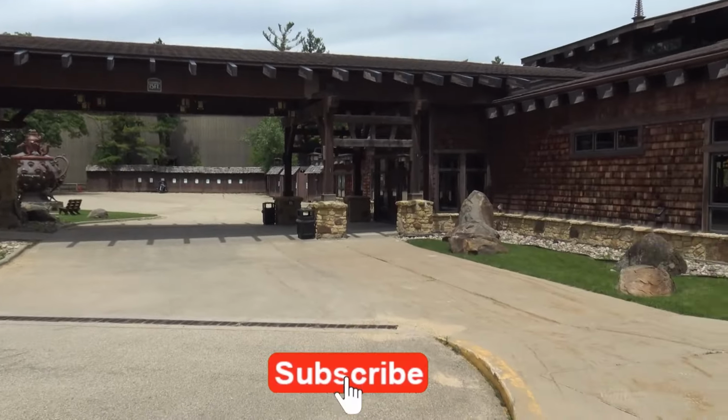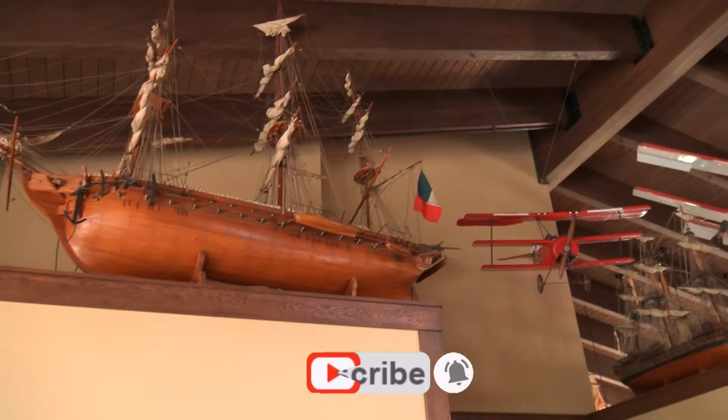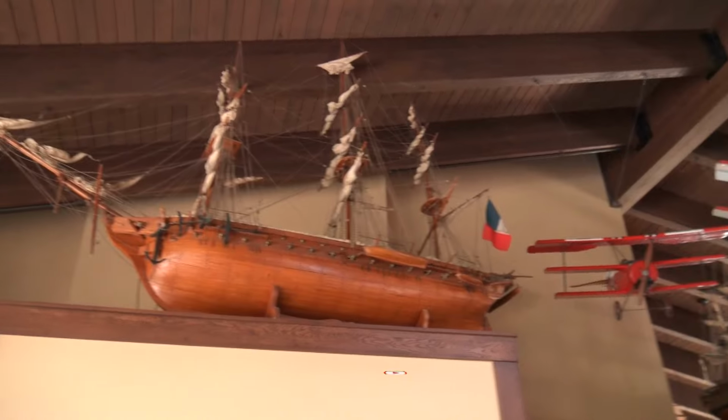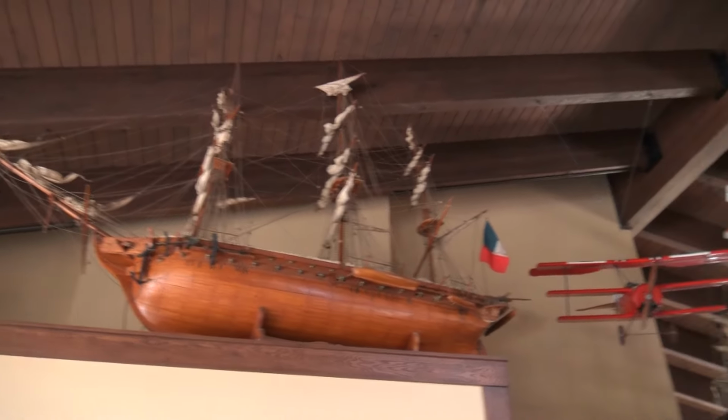All right, it's time to do this. Step right up. Let's go for this ride. Just in the front entrance, one of the biggest model ships. I think one person actually could sit on that and float down a river.